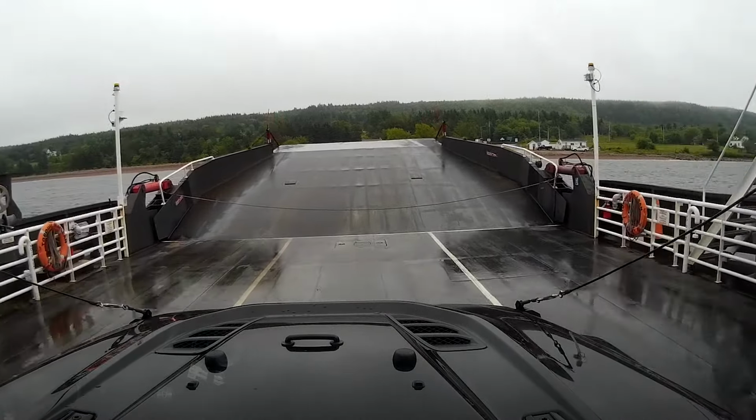That will be the biggest ferry I've ever been on. That's mad. That's a cruise ship, dude. Yeah. That's like a cargo ship.